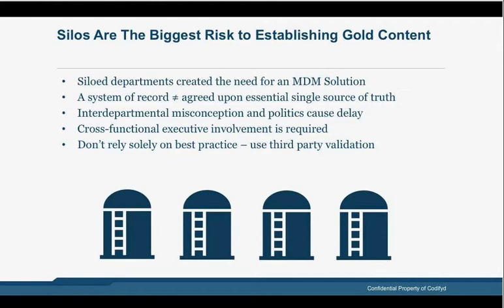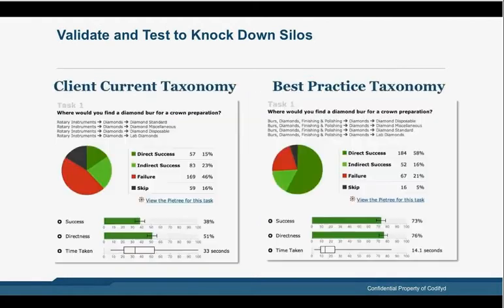That being said, even if you have the best cross-functional executive, you don't want to solely rely on that executive to do enforcement, nor do you want to rely on best practice. So obviously we have a lot of methodology and best practice that we use at Codifyd, but we use third-party validation as well, and some metrics and some testing to validate that information, so we're not just working in theory or time-tested practice, but we're working with what your customers can tell you.